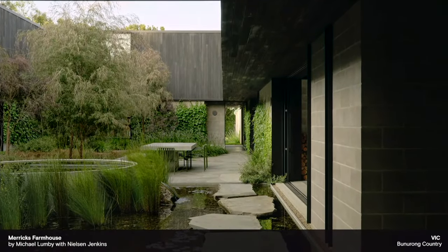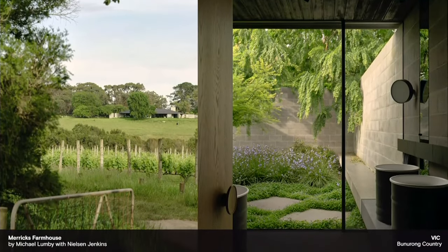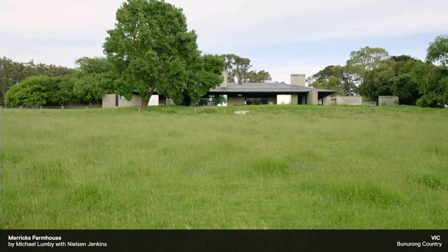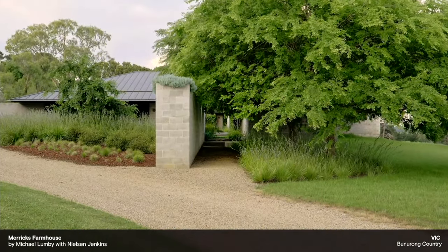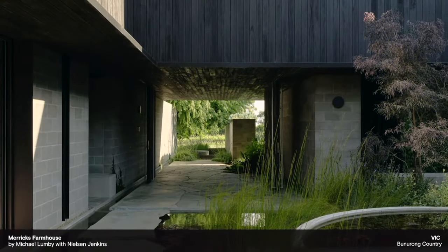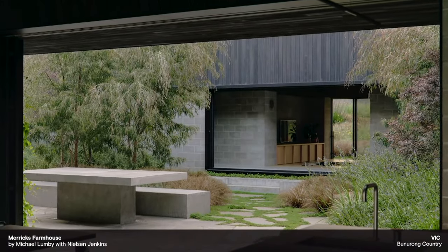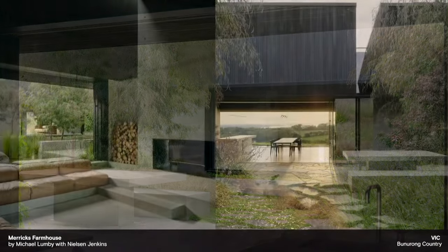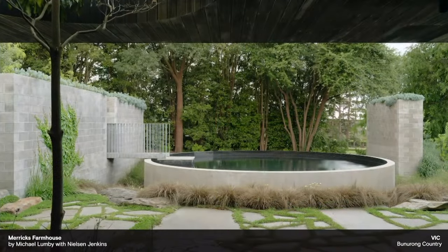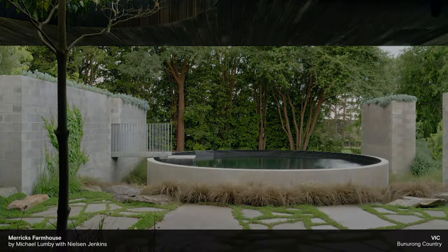Merrick's Farmhouse offers a different take on the rural shed vernacular. Nestling into the slope, the house's long, low glazing is almost invisible beneath the deep eaves. Extending out into the garden, the concrete walls topped in succulents are reminiscent of a moss-covered ruin. The entry sequence takes you into a large sheltered courtyard, but rather than a rectangle of manicured garden, you find a pond with giant stepping stones leading you through superb native plantings. The landscaping flows in and out, blurring the boundaries at every turn. Congratulations, Michael Lumby with Nielsen Jenkins.